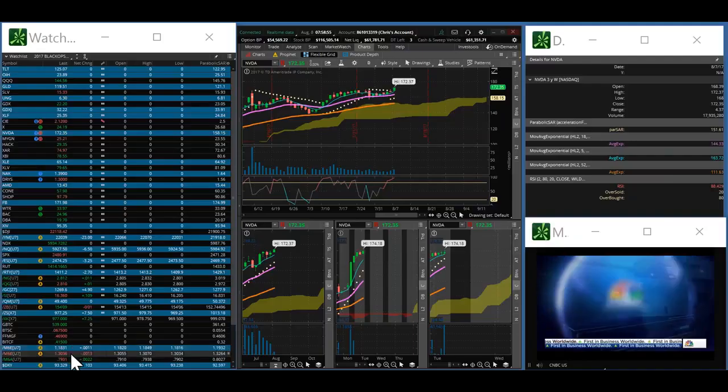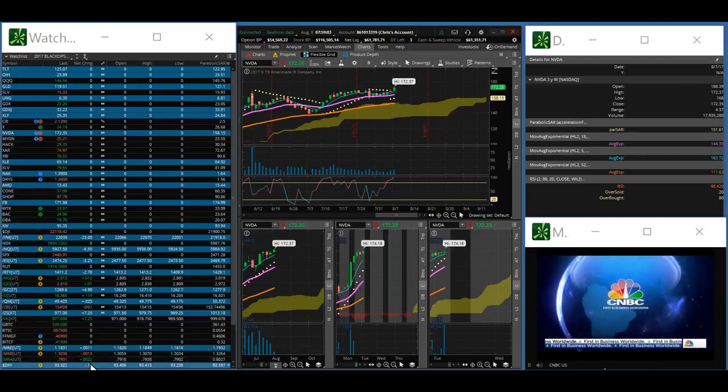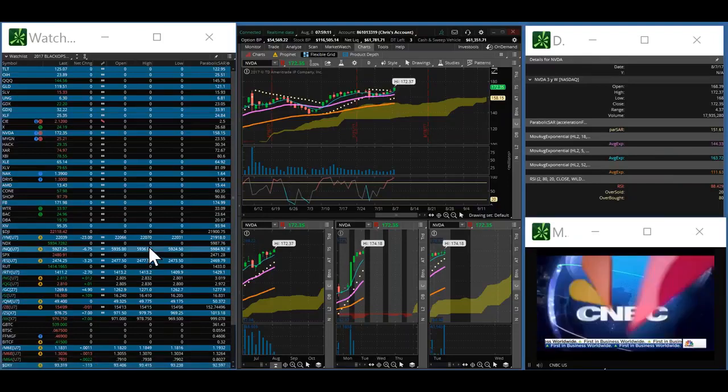The euro is up 11 pips at 118.31. The pound down 13 pips at 130.36. And the Aussie is up 22 pips at 79.31. The US dollar index slipped a little bit, 11 pips at 93.31.